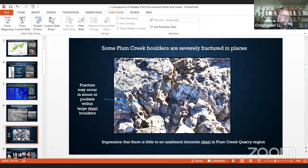So when a lot of people talk about the wonders of Alibates flint and what a great flint knapping material it is, that's a pretty rare occurrence. In a lot of places you see severely fractured stone. This is the Plum Creek source on the north side of the river, and the fracture occurs in little pockets or zones due to the deformation of the deposits.